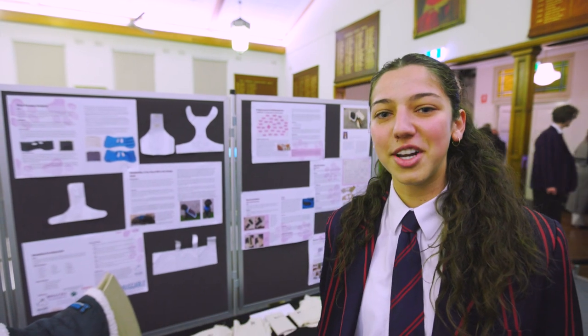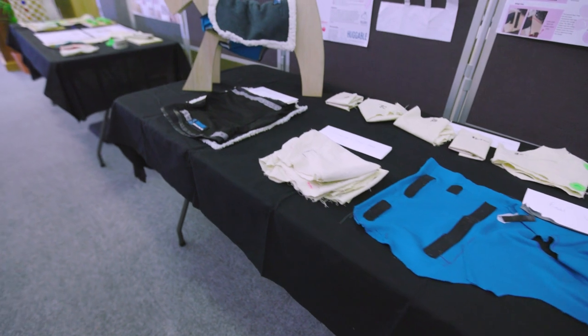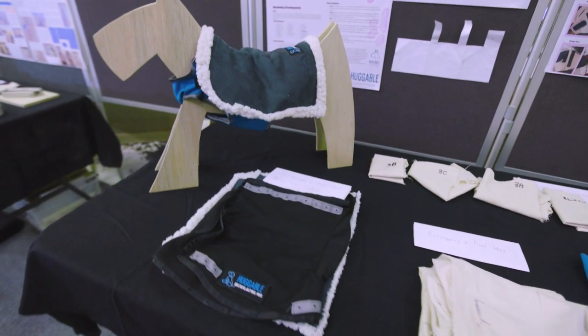Hi, I'm Charlotte Joseph, and I created a compression dog vest to help with dogs with anxiety. And I was inspired by my dog who suffers with epilepsy, which is induced from anxiety.